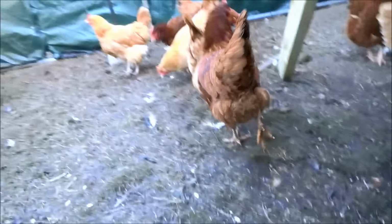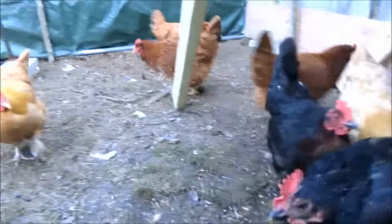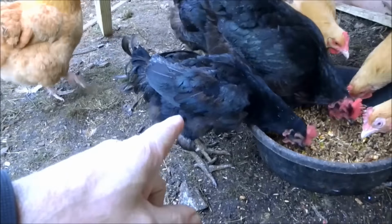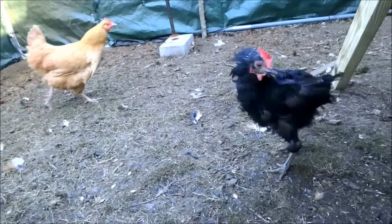This Rhode Island Red's kind of nice. I think he's going to go on the other side. I've got to spend some time with the chickens and find out which ones are going to go where. This little one that's molting is probably going to go on the other side. See how small he is? I think the other guys are picking on him. He's too small. You're molting.